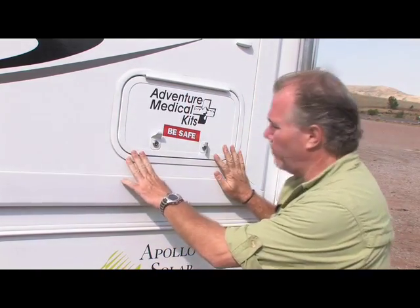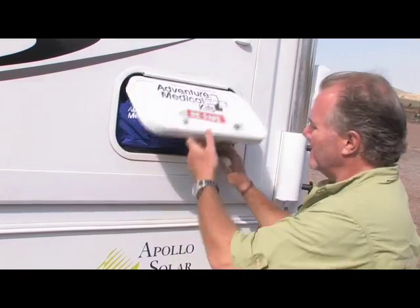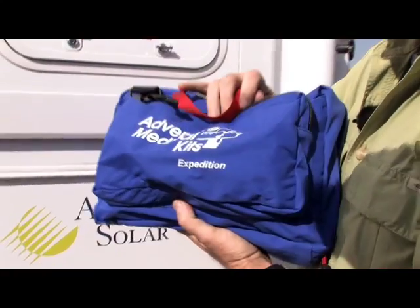Now, as you know, one of the many benefits when we go RVing is that sense of independence, that sense of self-reliance, and that has to communicate for us in emergency situations. That's why we have a special compartment on board for Adventure medical kits. Designed by a medical doctor, these hospital-quality instruments we put into action, whether for an emergency for the crew or someone we meet along the way. It's like having a medical doctor there saying, slow down, take a deep breath, we'll get you through this.